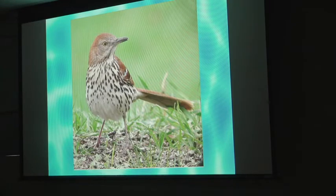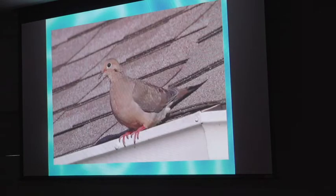This is a relative of the northern mockingbird. It's another member of what is called the mimic thrush family. How many of you have ever seen this bird? What is this bird? Thrasher. Yeah, this is a brown thrasher. There are several different species of thrashers out west, but only one in the eastern United States. It's this one, the brown thrasher. Very beautiful bird, and also a very good singer.